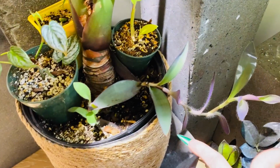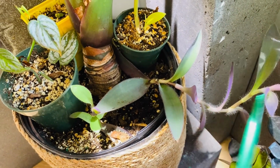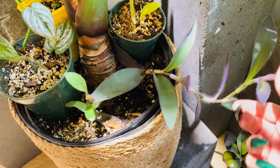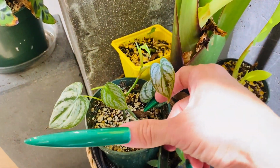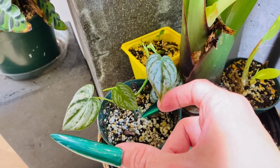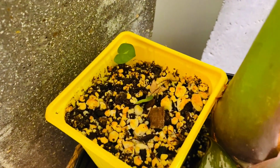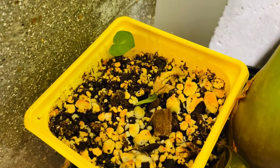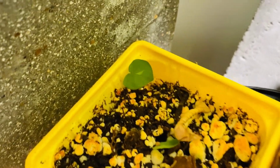Down here, I have a little Tradescantia Pallida, which is reaching for the light. She's not looking as dark. I think it'll look better during summertime outside. Philodendron Lemon Lime, a very little Philodendron Brandtianum, and a little baby Maranta Leuconeura variegated. You kind of see it's going in.